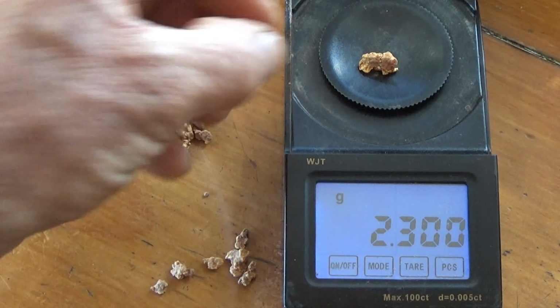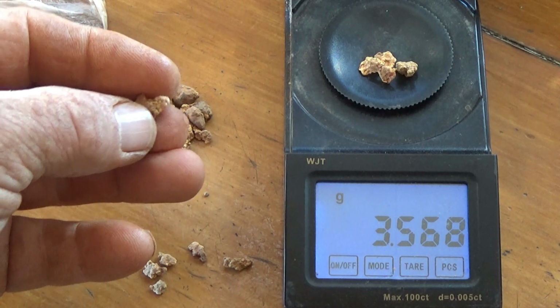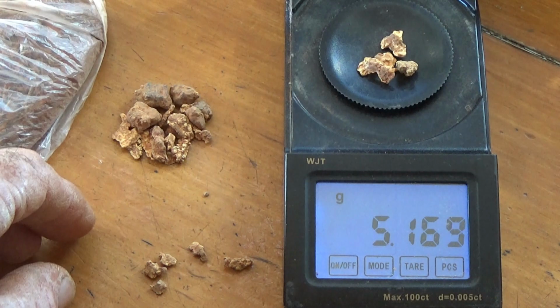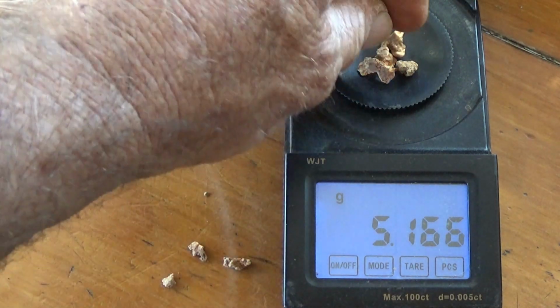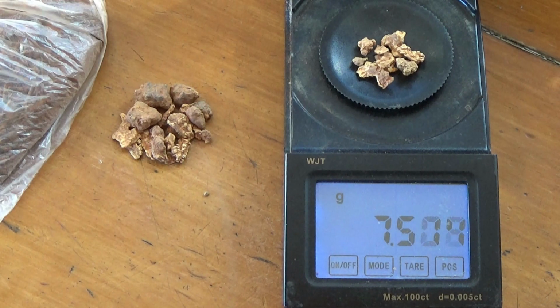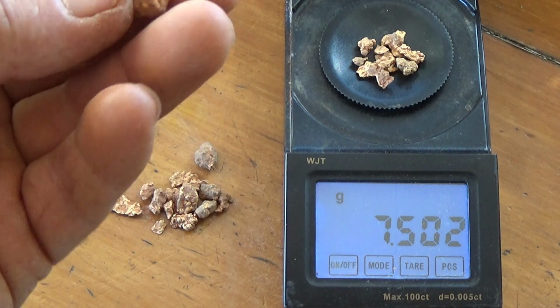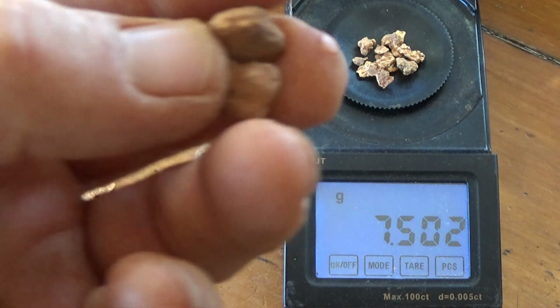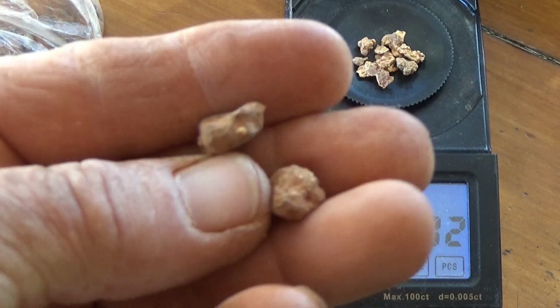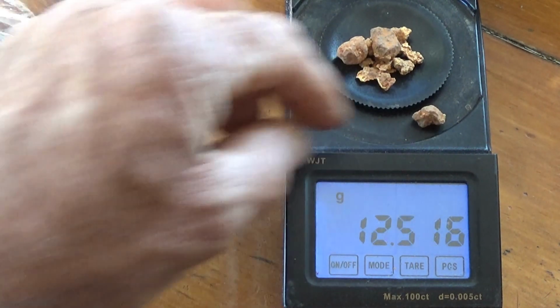Must have been about 1.5. And there's a solid one. That's a nice nugget. Yeah, took it up. And just those little bits. 7.5. 7.5 for this morning, and this is what I've been grabbing the rest of the week. You know, little species. A couple of species there. Another specimen.